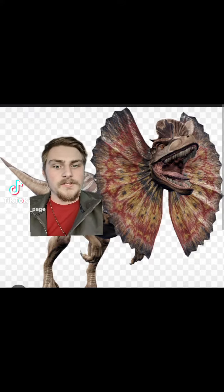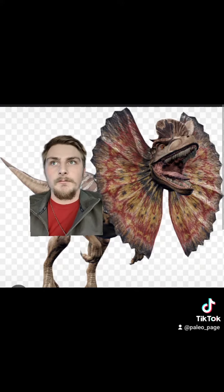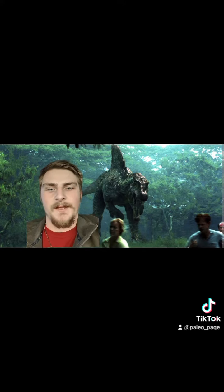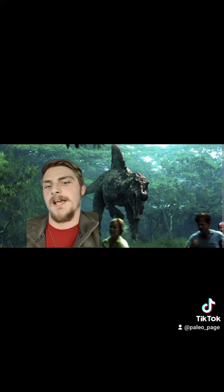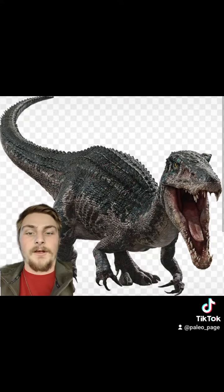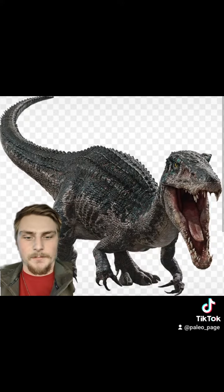But for the other animals that were portrayed in the other two movies, they were pretty accurate for the time as well. We knew significantly less about Spinosaurus back in 2001 than we do now. And so this portrayal of Spinosaurus was accurate for the time, because all in all, it was just a giant baryonyx with a sail on its back. That was accurate for the time. Now I'll use baryonyx to segue into my next point.